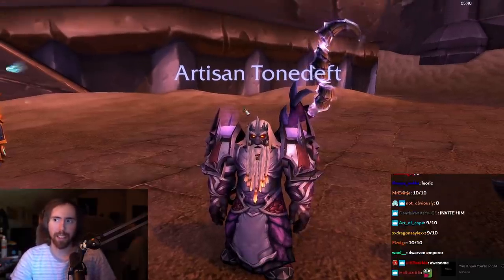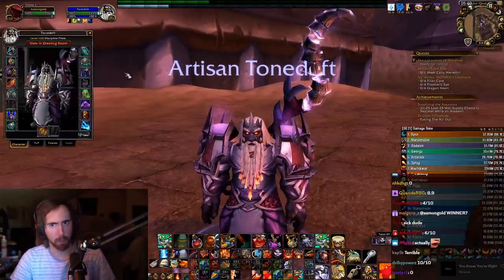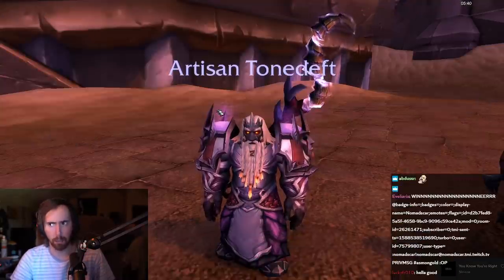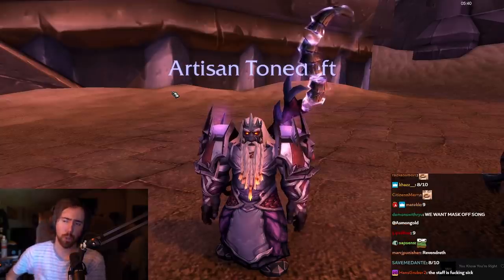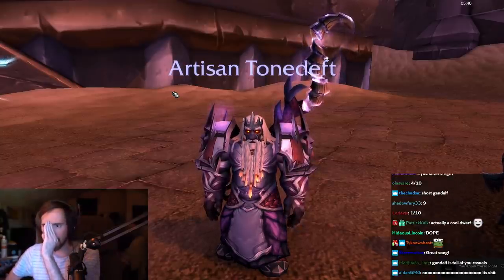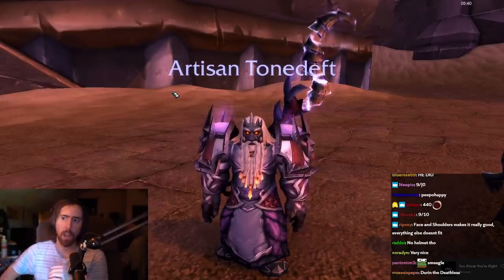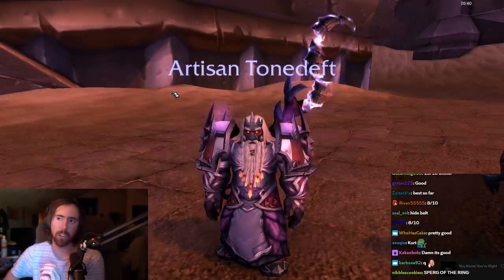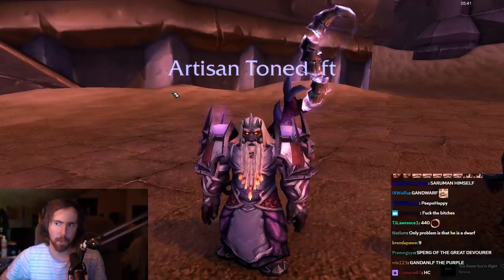So that staff right there, I believe that's the staff that comes from Gorefiend and Hellfire Citadel, Spur of the Void Devourer. Yeah, I think that's from Gorefiend and Hellfire Citadel. Those shoulders right there are, I believe, the LFR version, or it could be the heroic version, I forgot which one, of the Priest Tier 13 shoulders that came from Dragon Soul.